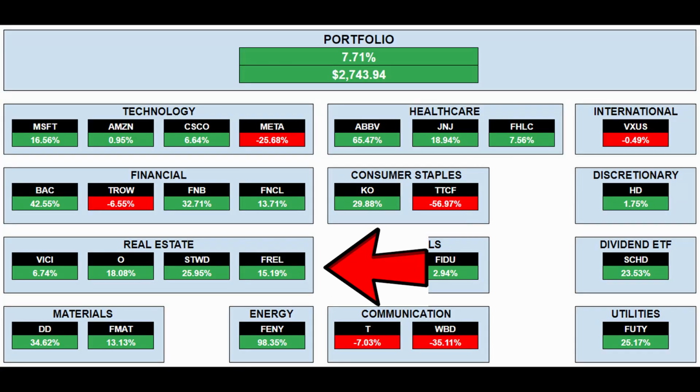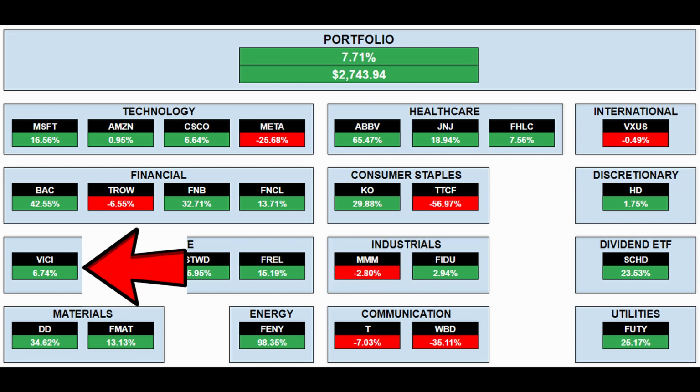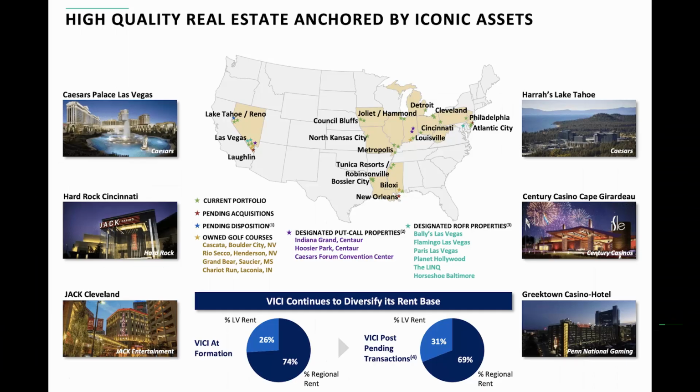In real estate, I'm pretty heavily invested, so I might not add. If I do, it would be VICI if that dips into the red. VICI to me is an experiential REIT. It mainly has a lot of properties in the Vegas area. Vegas is here to stay. I think it'll remain the number one entertainment destination for adults and also many families for the rest of my life. So this is one I'd love to add more to if it dips into the red.